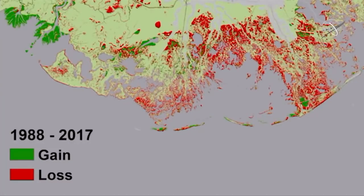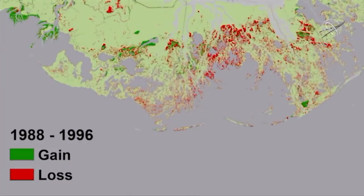So we see on the monitors now the loss of land. Those red areas are the loss of land in the Mississippi Delta. If you take this land area that has been lost in the last few decades, we're losing land at a rate similar to 1 football field every hour. Wow.